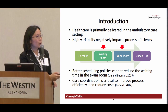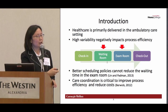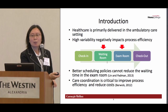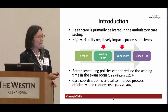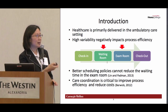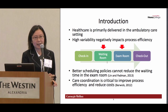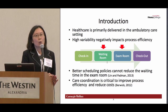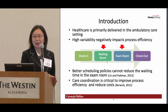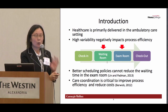In our previous study, we were able to break the black box, and we found that patient scheduling, a common approach used by studies to improve process efficiency, can only reduce the waiting time in the waiting room, but not the waiting time in the exam room. Care coordination has been regarded as a key to improve process efficiency. So we believe that it has something to do with care coordination, with the waiting time in the exam room, where multiple clinicians deliver care collaboratively.